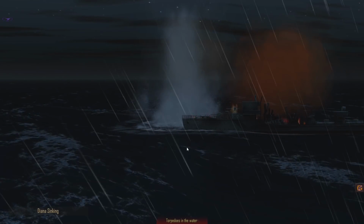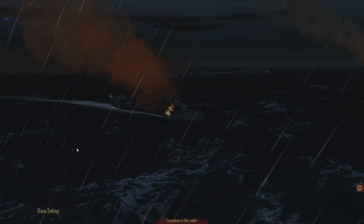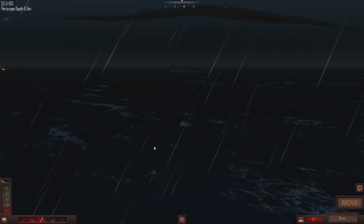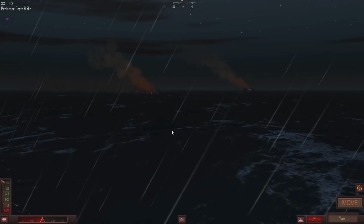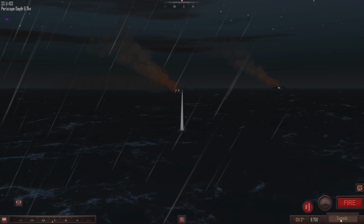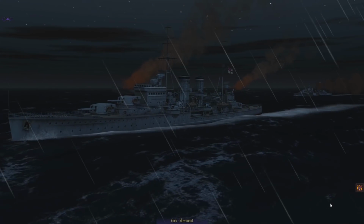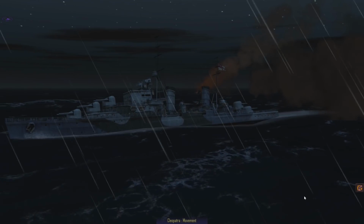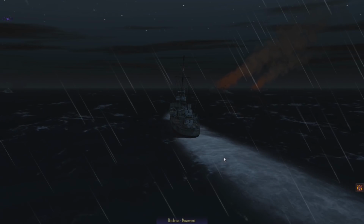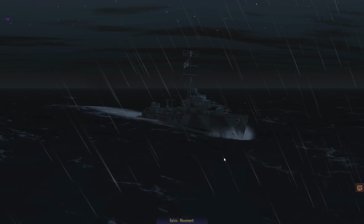Yes! Oh no, wait! The Diana destroyer ran interference and took the hit for the Cleopatra. That was brave. That was very brave. Don't know if they intended it, but those are the actual consequences. So we're going to go again until we get a reload and see if we can finish the Cleopatra off. Yeah, I wasn't aiming for that blooming destroyer.